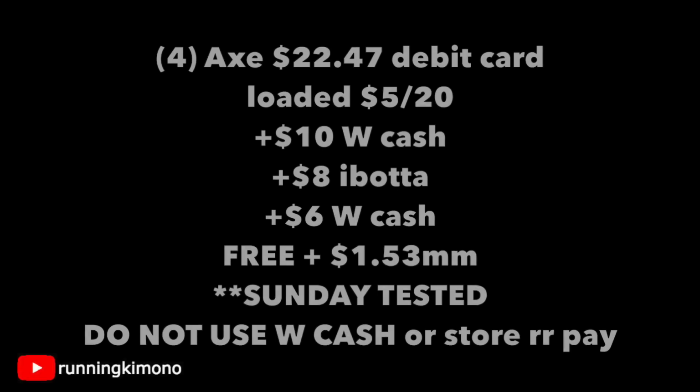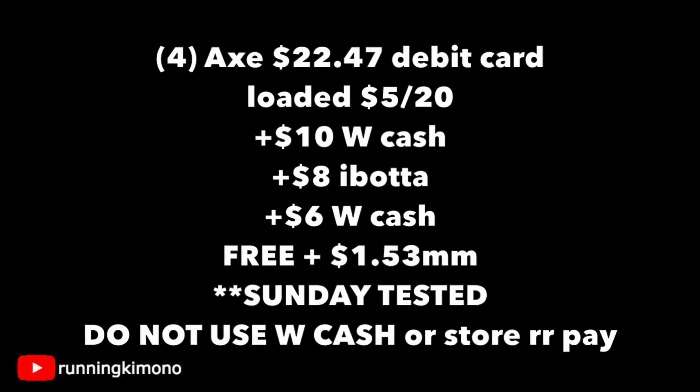Grabbing 4 of those deodorants on a BOGO 50% off. That's $22.47. I have my booster loaded, which is 5 back when you spend 20. With my debit card, I'll pay that full amount of $22.47. I'm getting back $10 in Walgreens cash. 5 for the booster, and then 5 for spending 20 on beauty products. Plus, I'm getting another $6 back in Walgreens cash. 3 for every 2. Remember that? Plus, we're going to make that $2 submission to IBOTTA. 2 times 4 is 8. So it makes this free plus a $1.53 money maker.